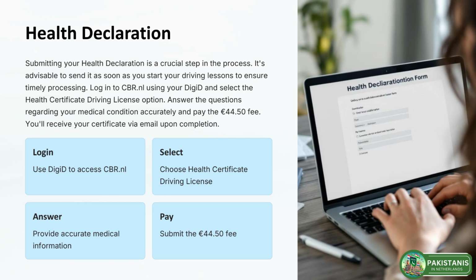Here's a step-by-step guide. How to submit your health declaration. Step 1. Log into the CBR website. Visit cbr.nl and log in using your DigiD, which is your secure digital ID for accessing government services in the Netherlands. If you don't have a DigiD yet, you'll need to apply for one online. Step 2. Navigate to the health declaration section. Once logged in, select the option for the health certificate or health declaration. This will take you to the questionnaire.